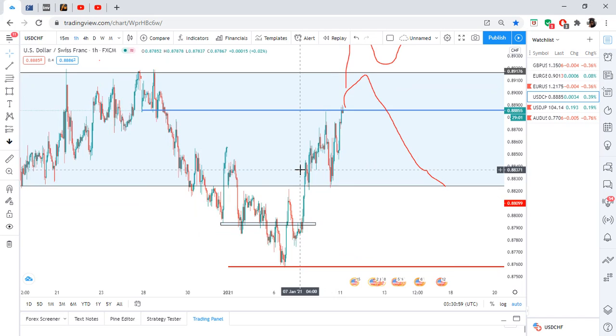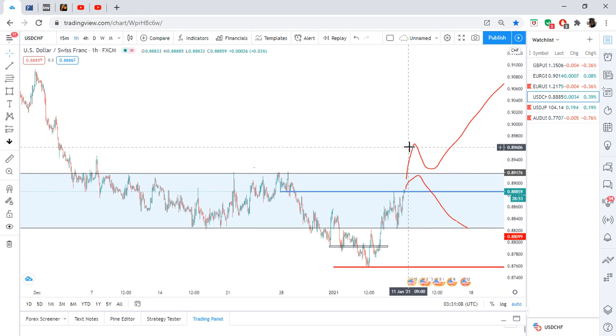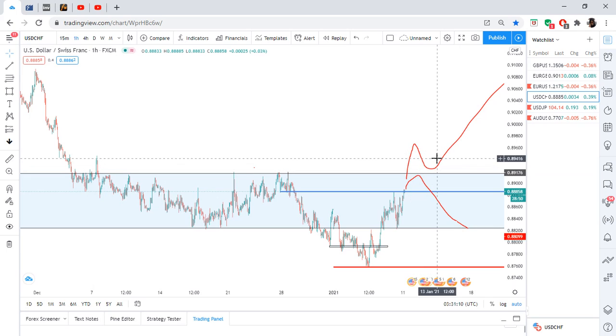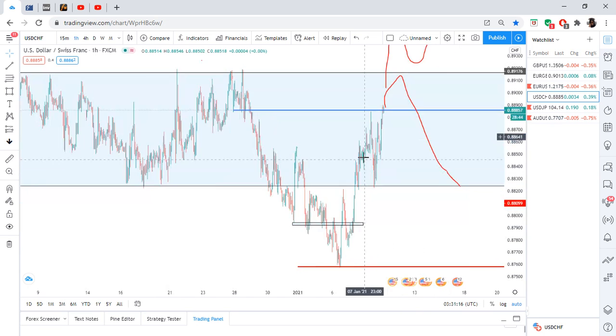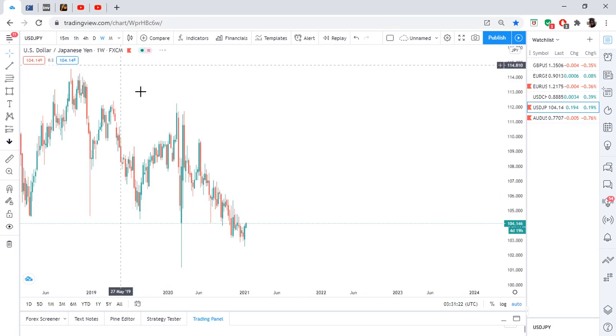So yeah, guys, we're going to wait for it to come to this resistance area here, and wait to see what the market is trying to do, and we will react, because we are prepared to sell, or we are prepared to buy. But because of the presidency, it looks like a strong US dollar is on the way. So now let's go to USDJPY.